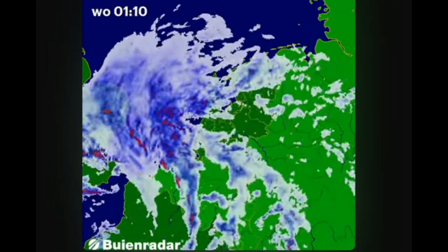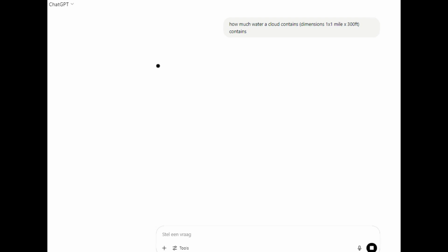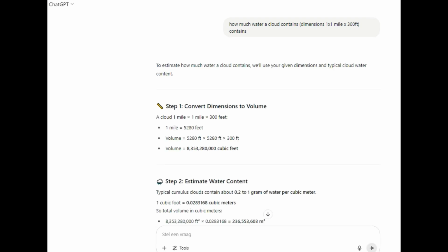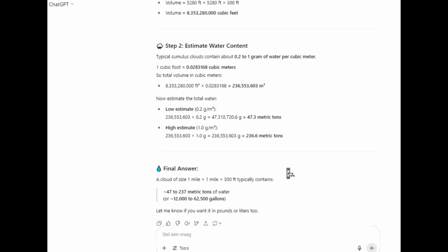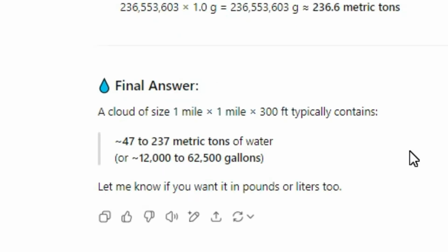How much water is there in the clouds? How much water does a cloud contain? Dimensions like 1 by 1 mile and then 300 feet thick. So that's a lot of metric tons of water. Minimum 47 and maximum 237 metric tons of water. To convince me cloud seeding is real, you first have to prove clouds are flying water.